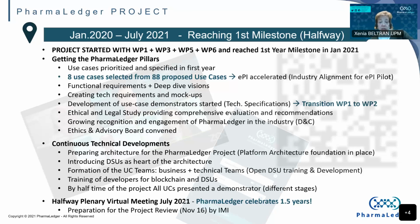On one hand, we worked from the beginning, and at this stage, under a legal and ethical framework to be compliant with current and envisioned standards and use cases, and to make sure that all the processes and developments were privacy-enabled by design. On the other hand, we worked on the security of the information, making sure that the data and the processes were linked together under the PharmaLedger platform services, coupled with these sustainable visions.